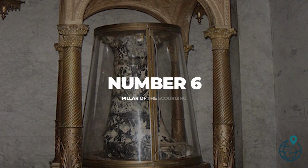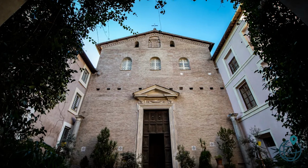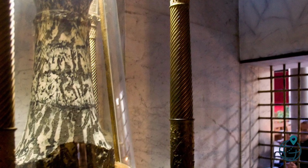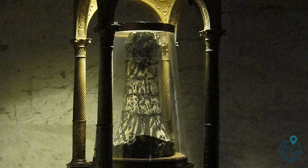Number 6. Pillar of the Scourging. In Santa Prassede's 9th century chapel of St. Zeno, an unassuming marble fragment, just over half a meter tall, claims to be part of the column where Roman soldiers brutally whipped Jesus before his crucifixion.